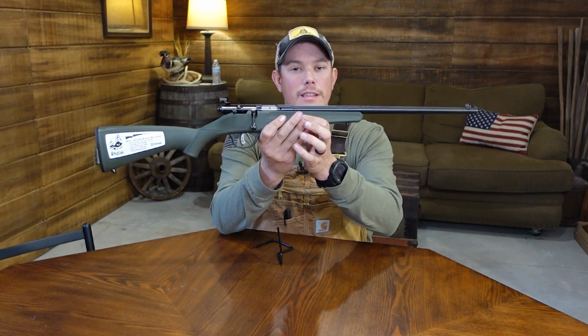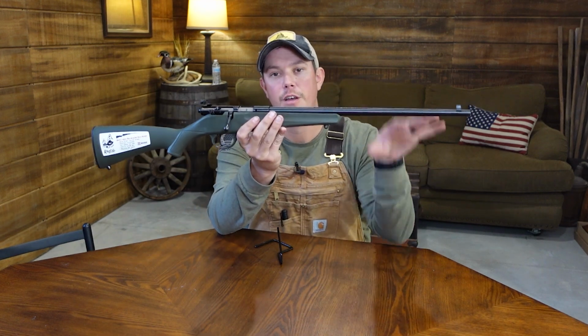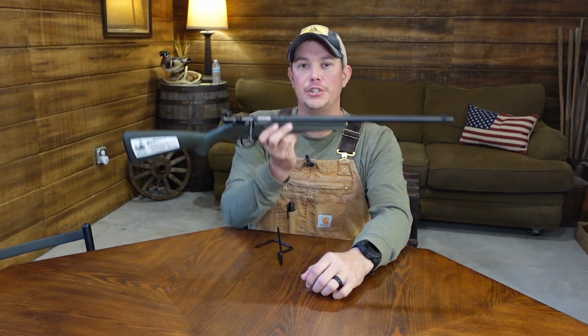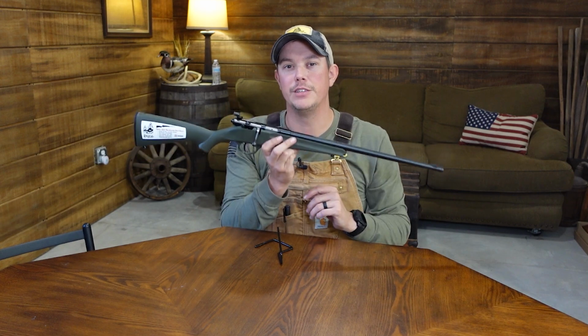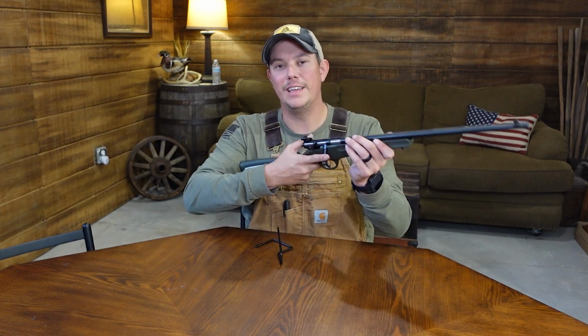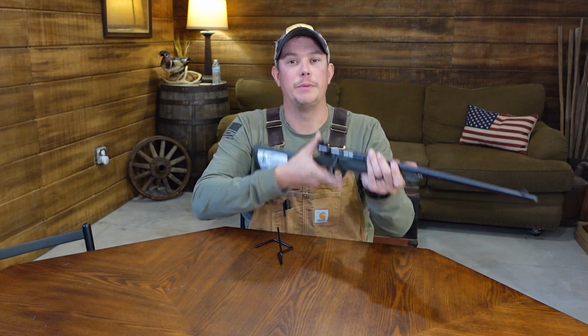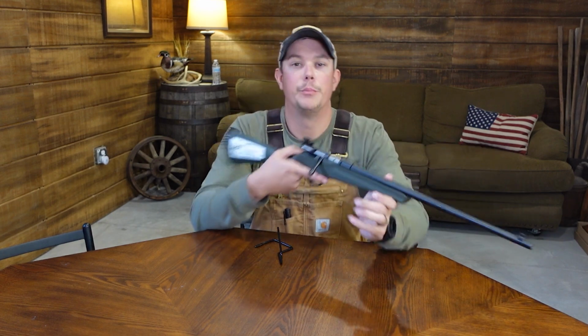The overall length is 30.5 inches with a 16-inch barrel, and this entire thing weighs in at just 2.7 pounds. So it is super light, and the child can easily hold this without getting fatigued. They can practice proper mechanics because they can actually hold it properly.